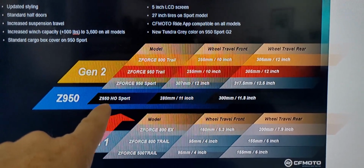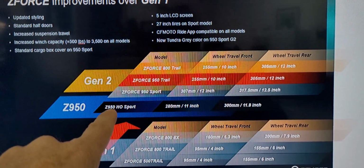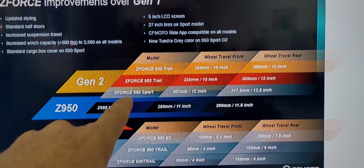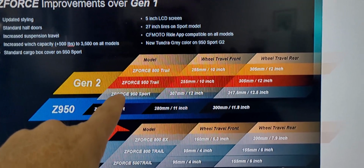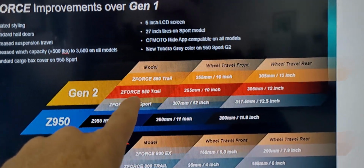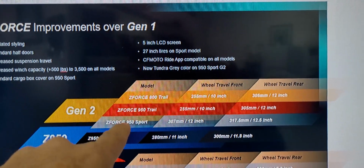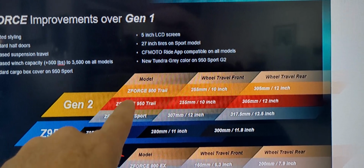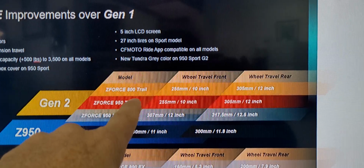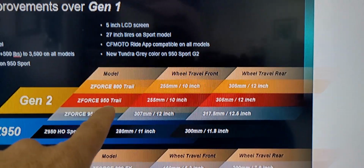So the Z950 HO Sport is also no longer available, and they created a new Z-Force 950 Sport in a new chassis. That chassis is now in the 950 Sport, 950 Trail, and 800 Trail, so these share the same chassis. The Sport is 60 inches wide, and the Trails are 50 inches wide. But on the Trails, you have to remove the fender flares to achieve a true 50 inches. So they're actually 54 inches with the fender flares.